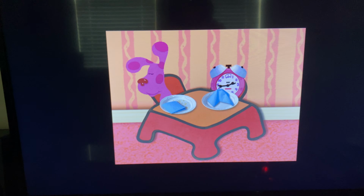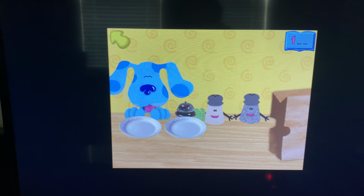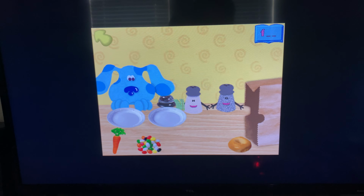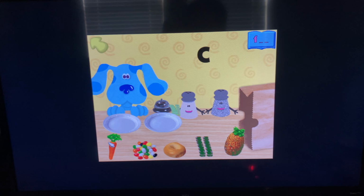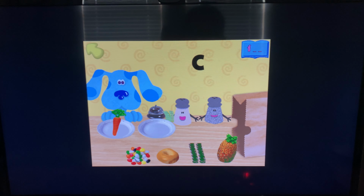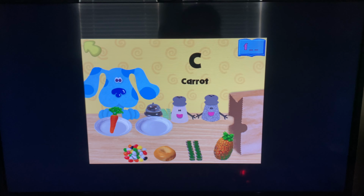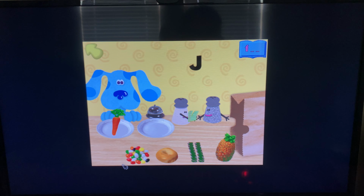What time is it? Snack time! What snack starts with this letter? Thank you! Does that start with our letter? Listen. C. C. Carrot. C. Yes, you're so smart!